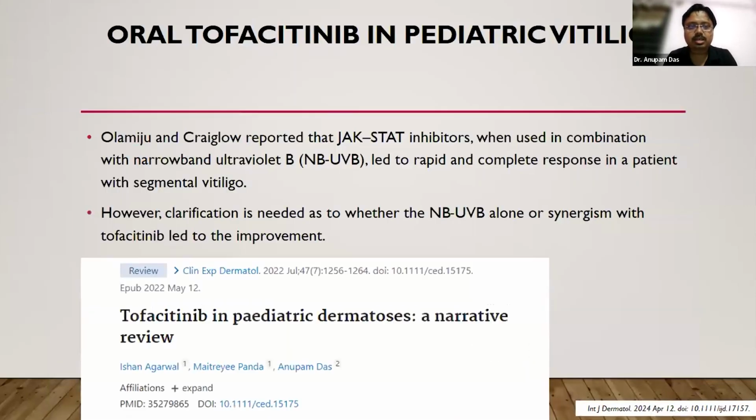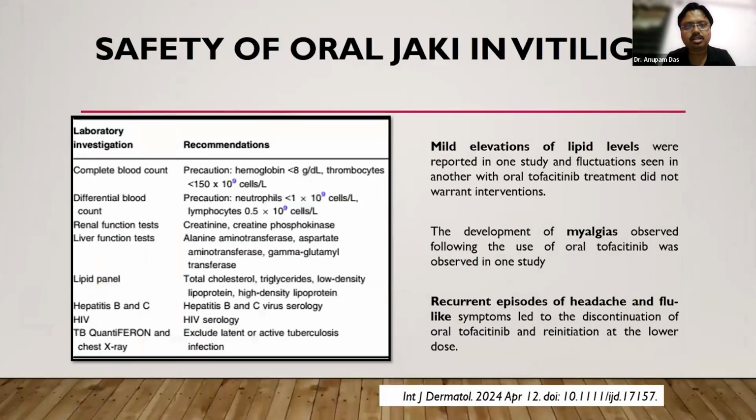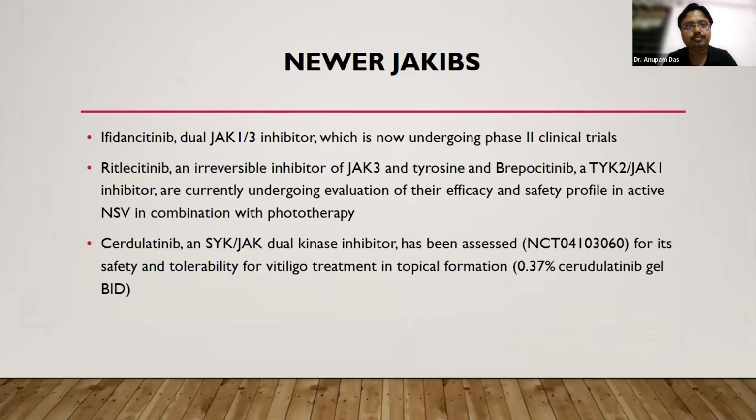In pediatric vitiligo, yes, reports are scanty, but oral tofacitinib does work in pediatric vitiligo, provided we are using that in combination with the narrow band UVB. This I've already mentioned. Mild elevations of lipid levels have been reported in most of the studies where oral tofacitinib was prescribed. There can be recurrent headache, recurrent flu-like symptoms, but these things usually resolve with discontinuation of therapy.